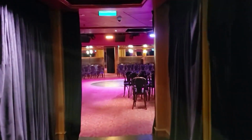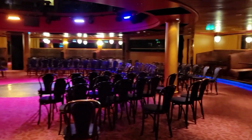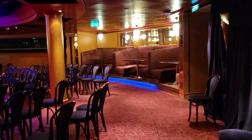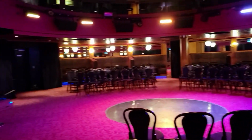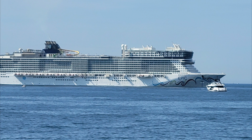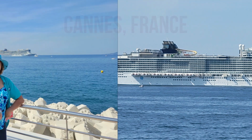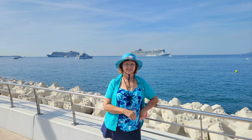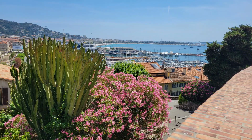Spiegel Tent is one of the many lounges that you can enjoy a drink after dinner. And of course, they'll have entertainment later this evening. Every port stop, we'll be doing a separate video, coming soon, so stay tuned.